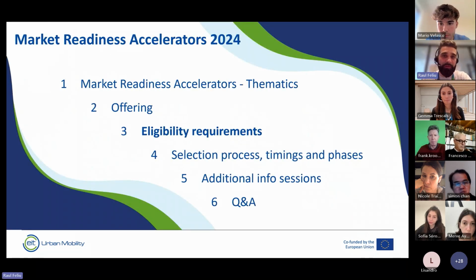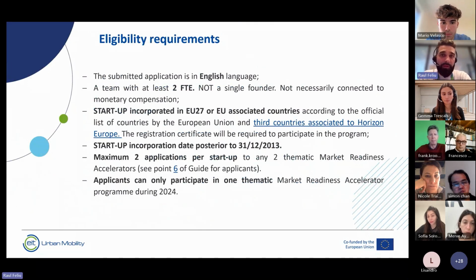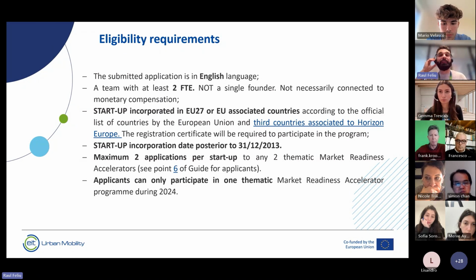Let's talk about the eligibility requirements. In order to be eligible to apply to one of the accelerator programs that we have, first and foremost, we know that we are a pan-European organization. We receive applicants from all over Europe, EU27, and associated countries, but the application, that's a must, has to be in English language. And we also emphasize this for the attachments that you provide. Otherwise, the information provided will not be considered if it's written in another language that's not English.